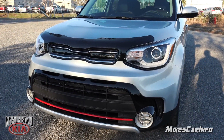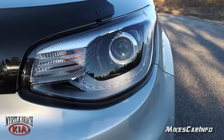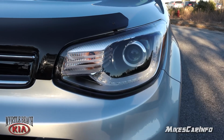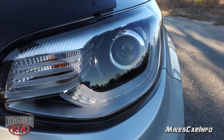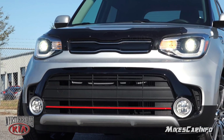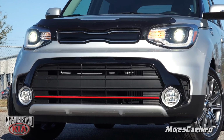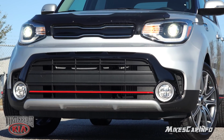The headlights are HID headlights with a projector tube for your low and your high beams. So they're able to refocus the light to give you the low and high beam pattern. And then you have an LED accent across the bottom and LED fog lights in a reflector housing.